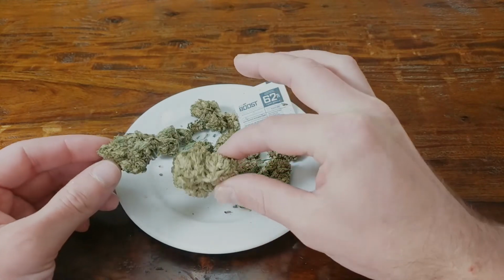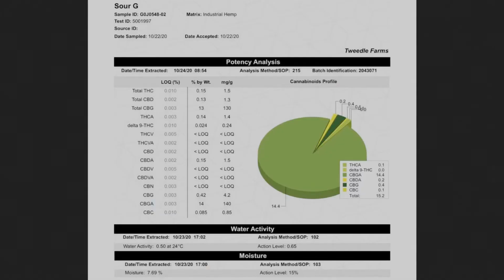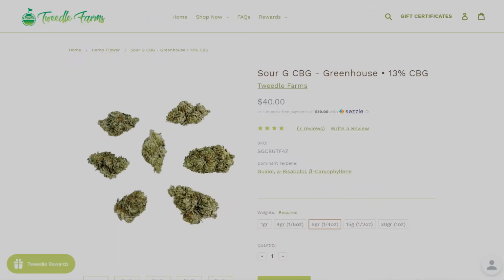Regardless of why you take CBG, this batch tests in at being about 13% total CBG, with some trace amounts of THCA, CBD, and CBC. And this 8-gram bag cost $40, but you can get a 30-gram ounce for $90, so definitely a better deal if you get the larger quantity.